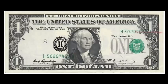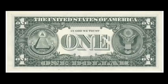I don't think there's a lot of circulation wear on here. Just looking at the reverse, it looks almost crisp uncirculated. This one note here sold for $261.95. That's with 30 bids.